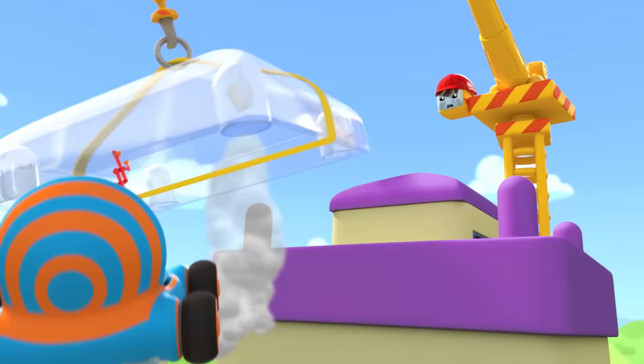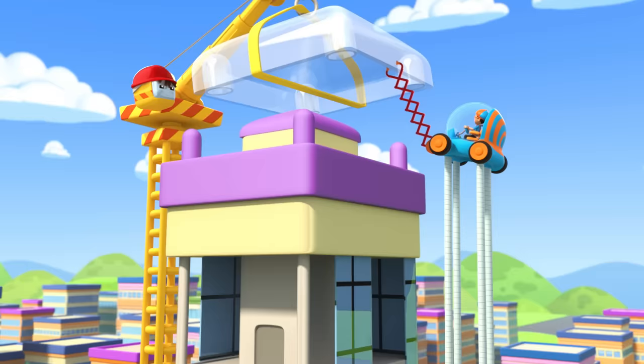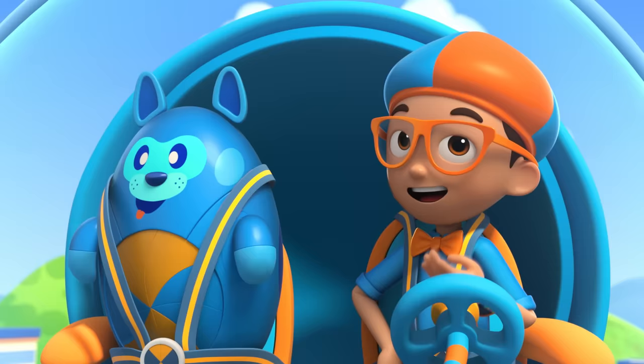Yeah! Isn't helping Kareem so fun? Hey, we did it! And now I know the answer to my question. How does a crane help build a building? Cranes lift heavy materials so they can be used to construct super tall buildings. Upload answer, Debo.